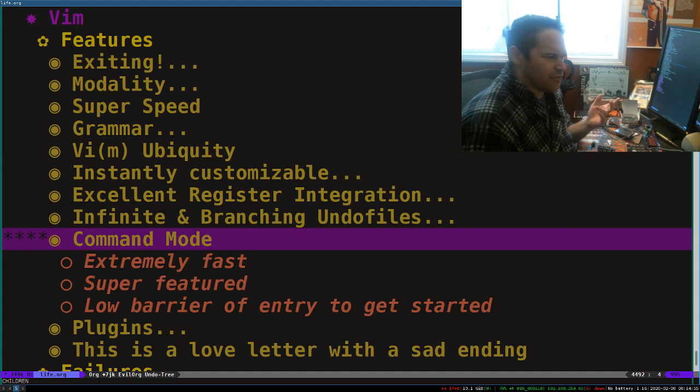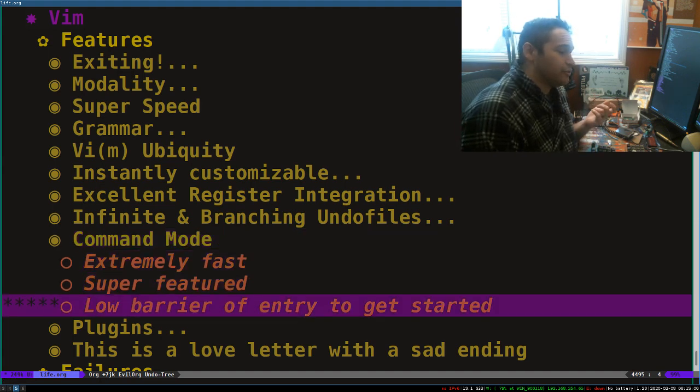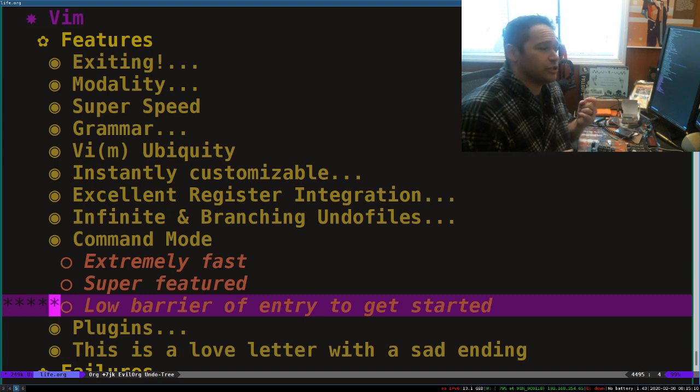Command mode, I kind of covered that a little bit earlier. It's extremely fast, super featured, and has a low barrier of entry to get started. I don't know a quarter of the things you can do in command mode. There's so much available.